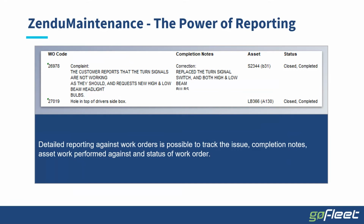So this allows us to see that a request came in for maintenance, it was handled, what asset it was against, what was done, and that it was in fact completed. There's more detail within the work orders and within the report, but I've taken a small snippet here just to show you.